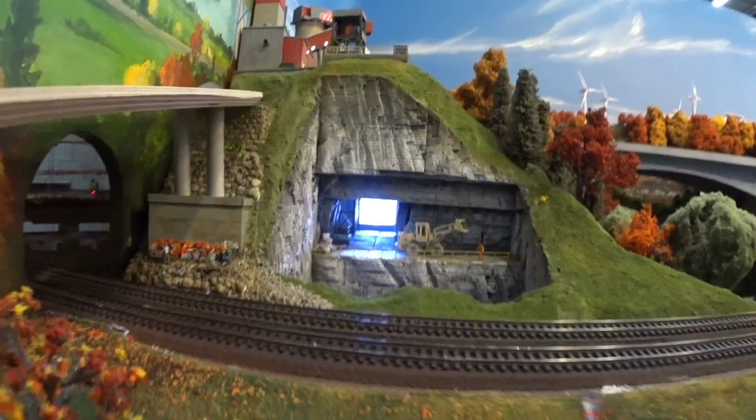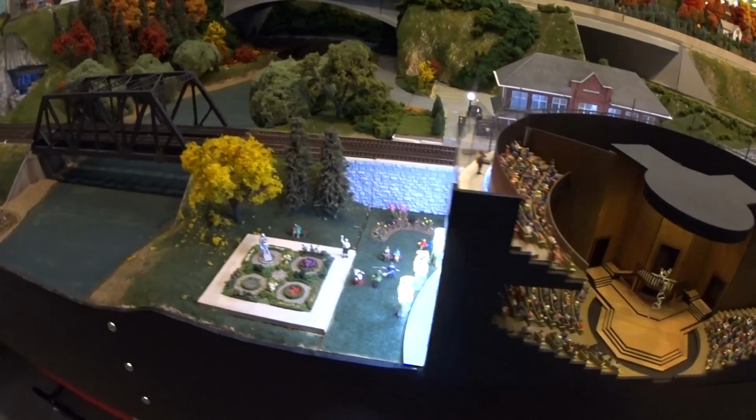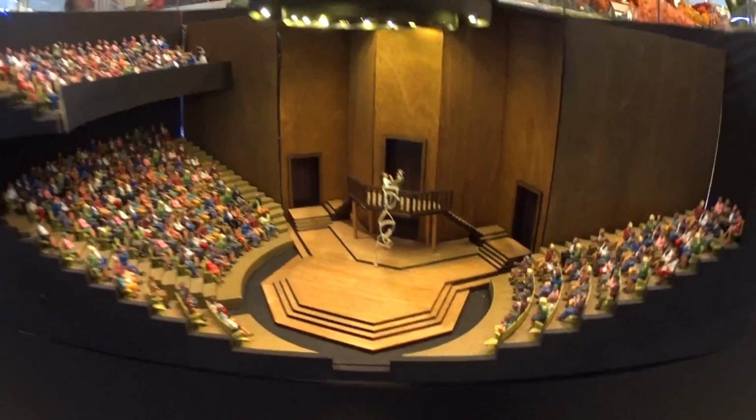Now, if you're from Stratford, Ontario, the Swan Parade. Beautiful gardens of Stratford and the Stratford Theater. Probably playing Macbeth.